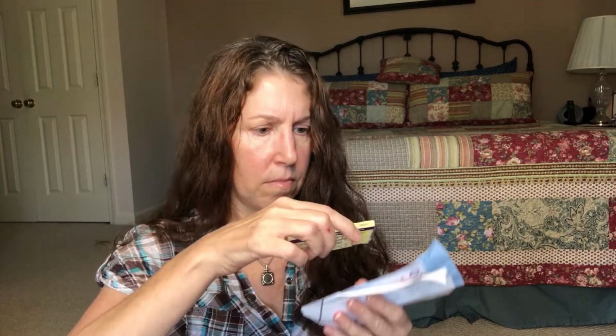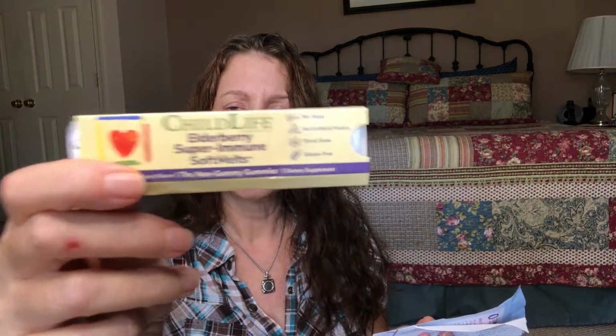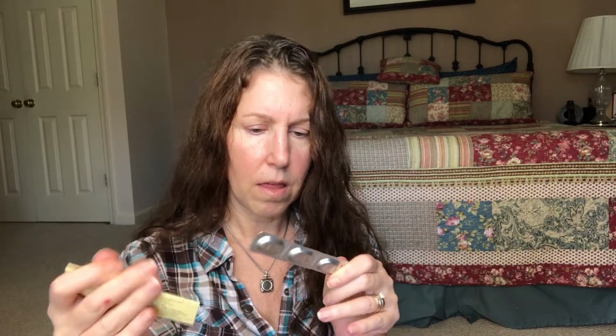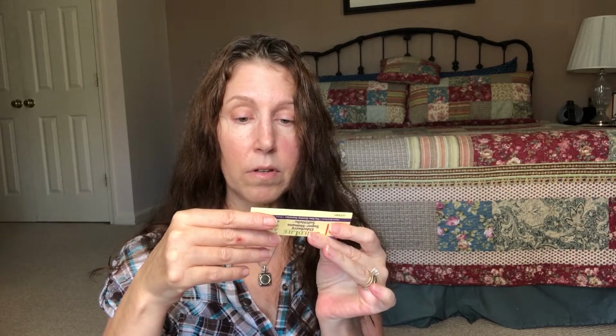Then they sent me a squished natural berry flavor, the non-gummy gummies. It's a dietary supplement, Child Life. This looks like it's for kids, kind of like vitamins in little caplets. It does say Child Life. You take 1 tablet daily for children under 3, and depending on your weight, 1 to 2 tablets a day. I'll give it to my son. He'll love it.